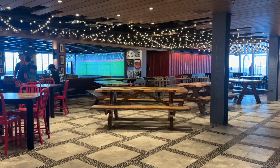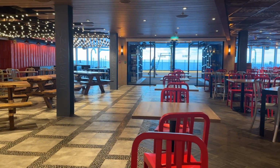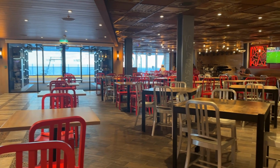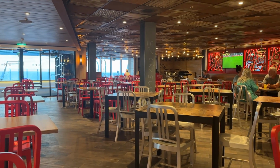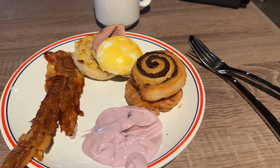Let's move on to the next one, which is Guy's Pig and Anchor. Again, I did breakfast and lunch here. I think that's a pretty good indication of this restaurant. This is a restaurant where I would eat lunch. You could certainly eat dinner there. For breakfast, they have a little buffet there. I was in the aft of the ship on deck 11. Guy's Pig and Anchor is on 8, right by guest services.